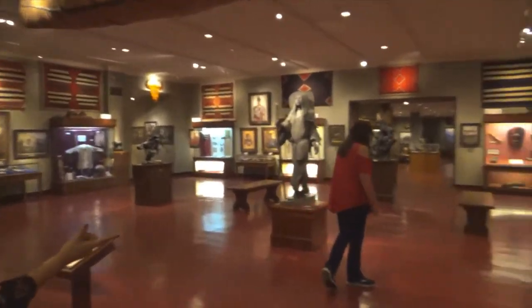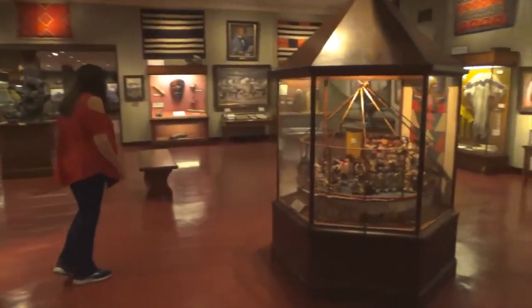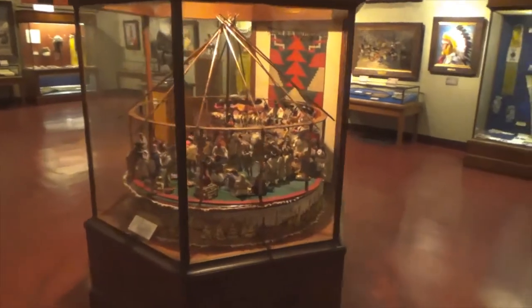This one actually moves. I think it's a powwow? What's it say? Crow Indian Dance in Joplin, Missouri.